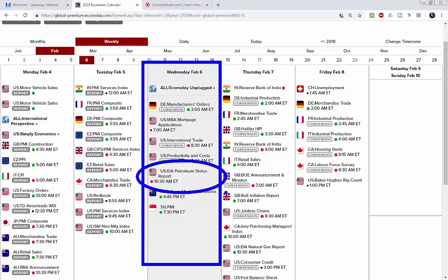I know, wah, wah, wah. I know it's not the best time of the week to be a crude trader. My cutoff on Wednesdays is always 10 o'clock Eastern time. That's 10 a.m. Eastern time, ahead of that news report. Typically after 10 o'clock, it gets really slow, really low volume.